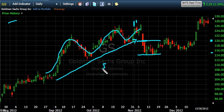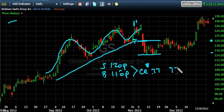So we're selling the 120 put. We're buying the 115 put for a net credit of 77 cents. So for 100 shares, that would be $77. One contract controls 100 shares, $77.